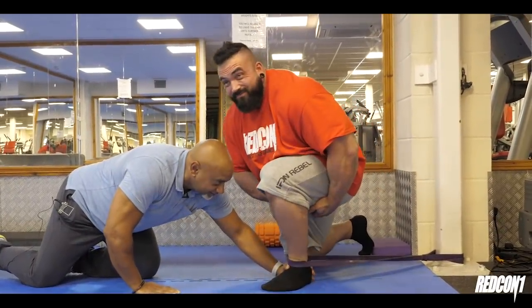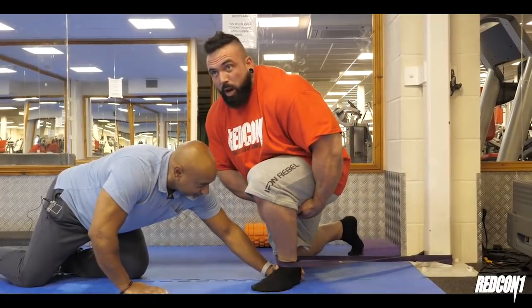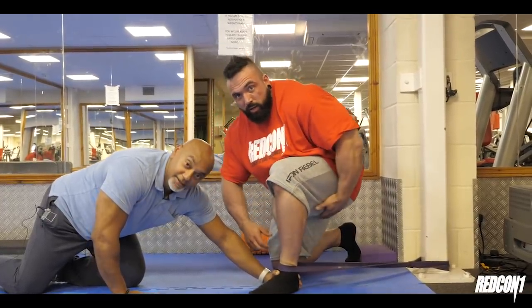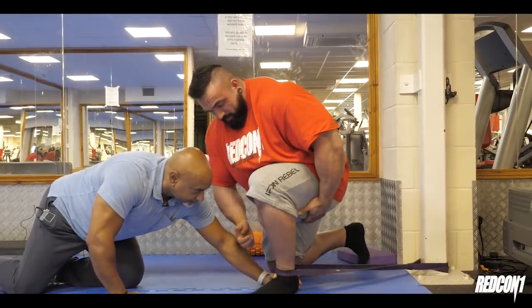Yeah, I can. So this is my main issue when it comes to squatting, like my lower back rounds, I have that little weird butt wink. And a lot of that is just because my flexibility, my ankle is so bad.